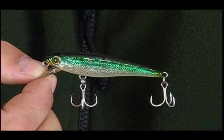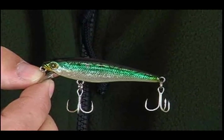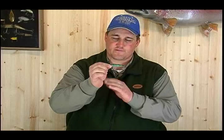Most of the guys out there on this particular lake are trolling herring. They're either cup plugging or putting a helmet on the front of them, and they're anywhere from 4 to 5 inches long, and they work great. I just don't like to mess with the herring. What this bait is, it's made by Cultiva.